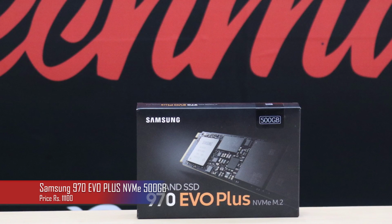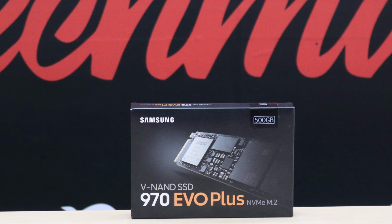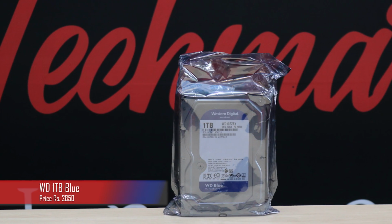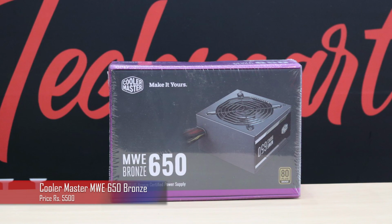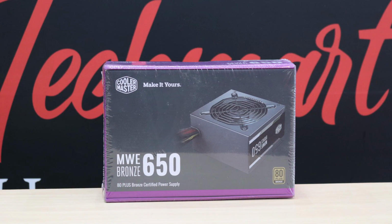For SSD, we have got the Samsung 970 EVO. This is an NVMe 500GB SSD and available for 11,100 rupees. For more storage, we have got a WD 1TB Blue available for 2,850 rupees. For the power supply, we have got the Cooler Master 650 Watt Bronze. This is available for 5,500 rupees.